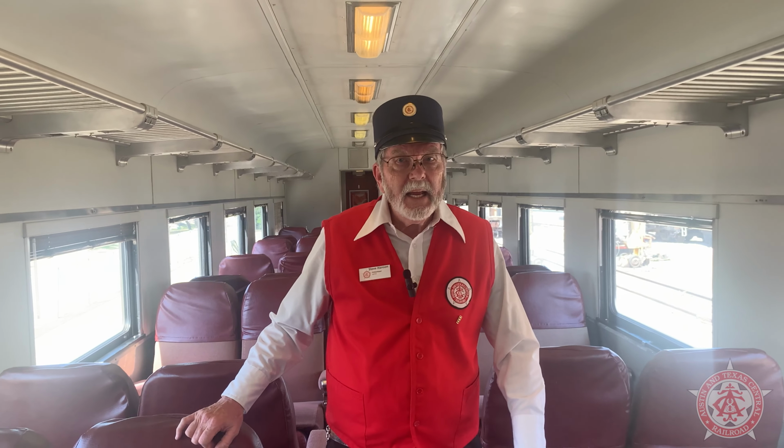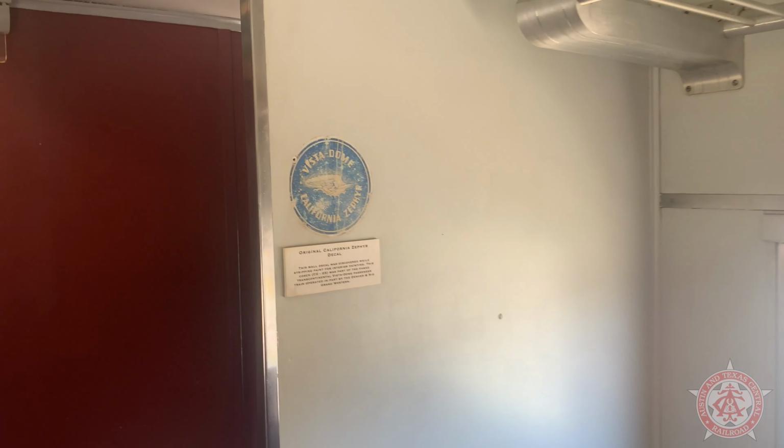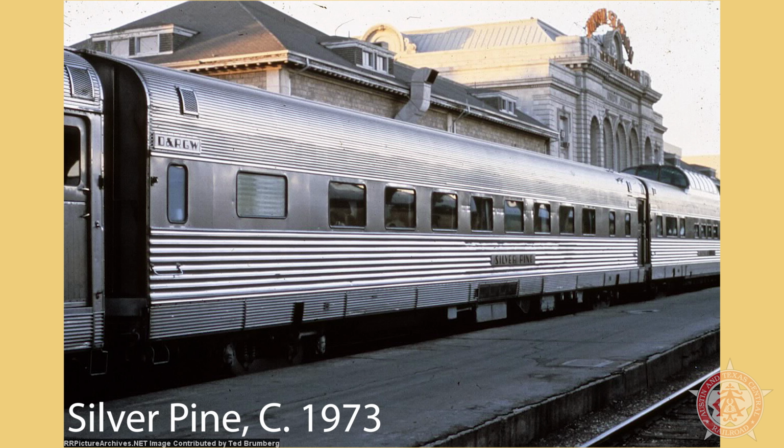So we're coming to the end of the car, and I did want to show you a little decal that dates back from the days when it ran as a Vista Dome car, which is a dome car. This car was not a dome car, but there were several dome cars on the train that ran on the California Zephyr. The California Zephyr was a really unique situation. And I'm going to take a seat here and tell you the rest of my story.